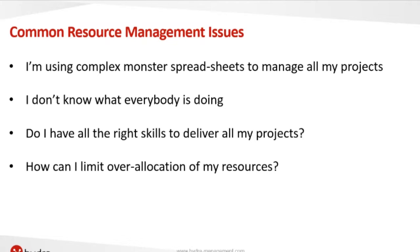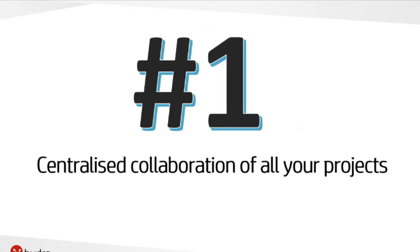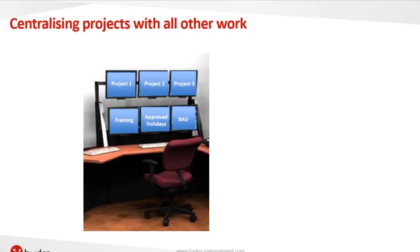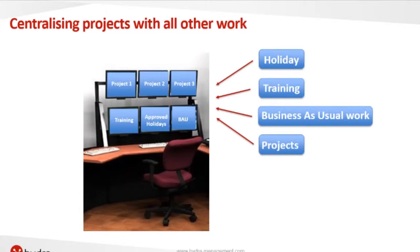Well, yes. And this is why today we're going to teach you the 7 secrets of successful resource planning from Hydra. The first one is centralized collaboration of all your projects. To manage projects, it's not just your projects. You've got to manage all your projects, your business as usual work as well, training, and any approved holiday. The quicker you have this information available to you as a project manager, the quicker you can make decisions and start to plan better within your resources.